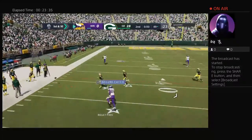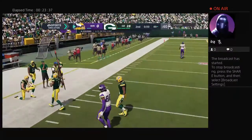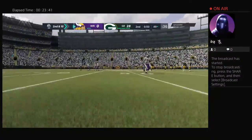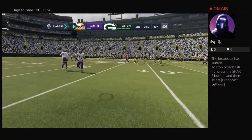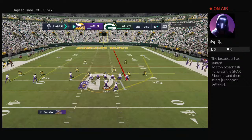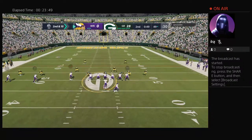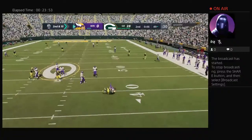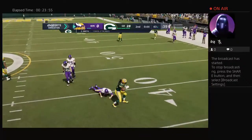Cousins now to throw on 1st down. And he slings one that's incomplete. And that one going to be off target and incomplete. After the incomplete pass, here now is 2nd and 10. Now Cousins. And he can't find a receiver, and he's brought down.